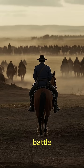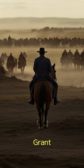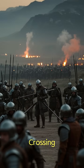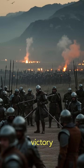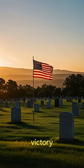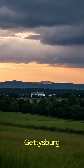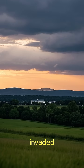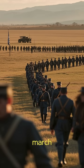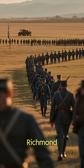After the battle, Lee retreated back to Virginia, and the Union Army under General Ulysses Grant pursued him. This pursuit ended at the Battle of Wolf's Crossing, which was basically a Confederate victory. But overall, the Battle of Gettysburg was a Union victory, and it marked the turning point of the war. After Gettysburg, Lee never again invaded the North, and 6 months later, the Union Army was on the march to Appomattox Courthouse and the Confederate capital of Richmond.